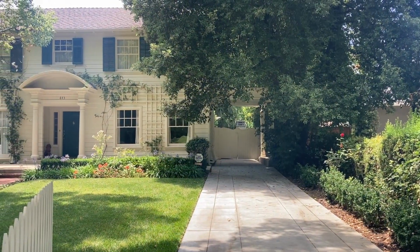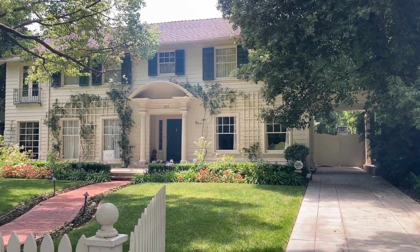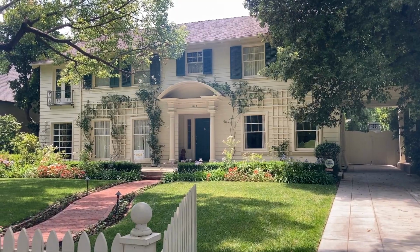So 3 blocks away from the Blacker House is this gem behind me, which is the house from the movie Father of the Bride from 1991. There it is. So in the movie they lived in the town of San Marino, California, which is actually right next to Pasadena. But the house they used for shooting is this one here, which is on South El Molino Avenue in Pasadena. Steve Martin, Father of the Bride. This was the house.